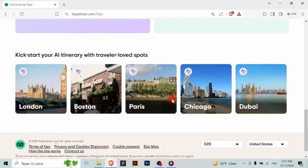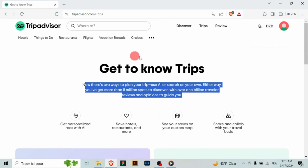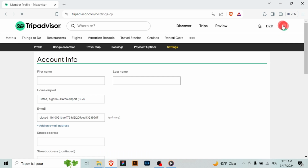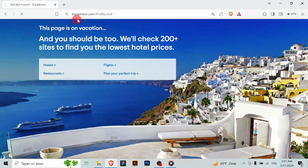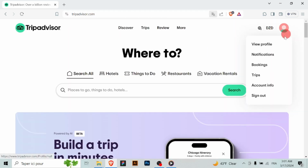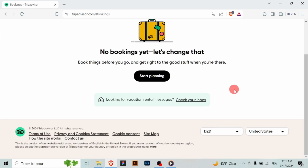In the My Trips section, you should see a list of your upcoming and past trips booked through TripAdvisor. Each booking will be listed with details such as the reservation dates, hotel name, and booking status. Click on the booking you want to view to see more details, such as the reservation confirmation, the itinerary, and any additional information. Depending on the booking type and the options available, you may have the ability to manage your booking directly from the TripAdvisor website.